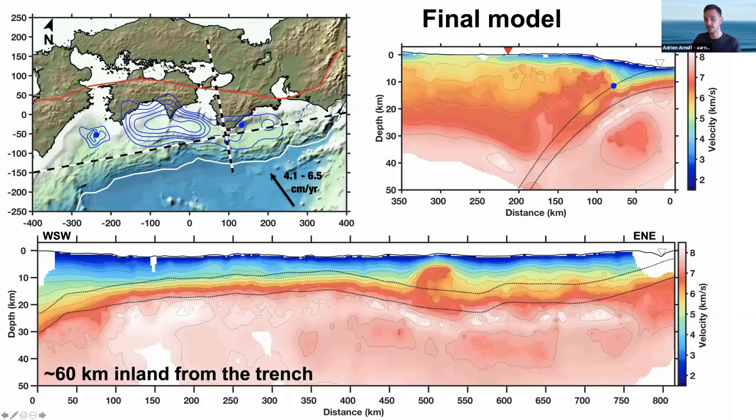And this is our final model. And you see that that was inexistent in the original model. So up until now, we knew that there was a high velocity from a little part of a 2D transect, but I don't think the full extent of it was well understood. So I'm sure there are many other places on the planet where we could find similar features.